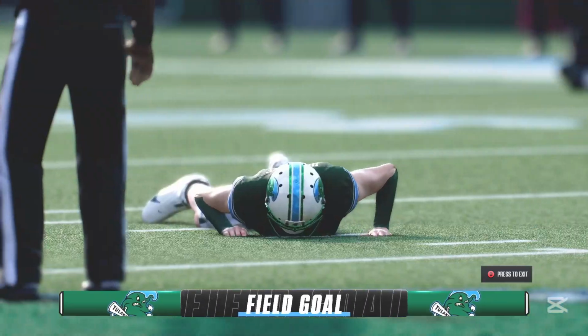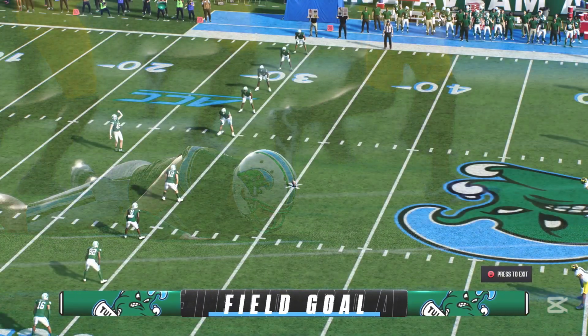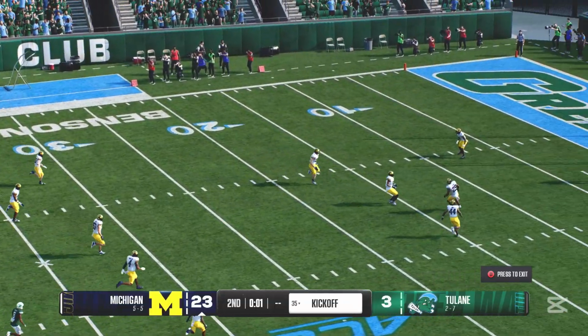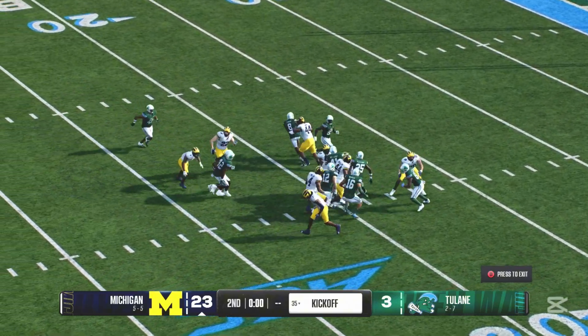He boomed it through. A 50-yard field goal showing off that powerful leg. That late in the half, a field goal always gives you a little boost going to the locker room, and they'll need to finish off these final few seconds and not allow them to answer.